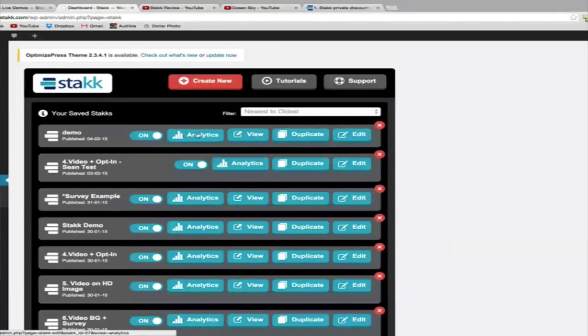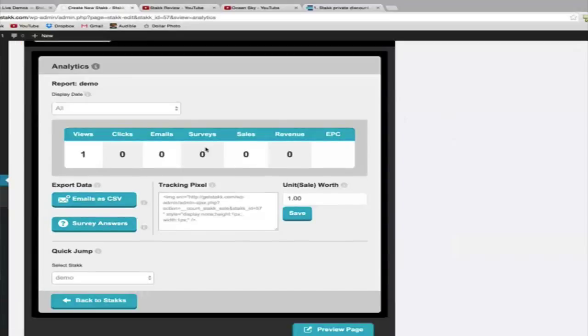I'll jump into the analytics section. Here you can see we've got the views, clicks, emails, surveys if they apply. You can also set a tracking pixel, and if you're selling a product, you can put your tracking pixel on your thank you page, and then put your unit worth for whatever you're selling, and Stakk will track your earnings per click as well.